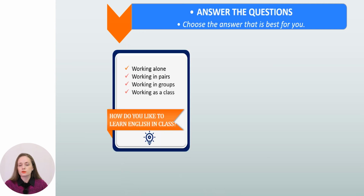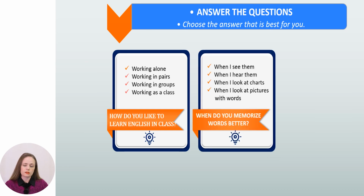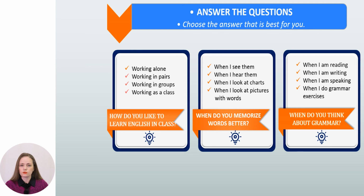So now I would like you to choose one of the answers from the screen. How do you like to learn English in class? Working alone, working in pairs, working in groups, or working as a class? When do you memorize words better? When you see them, when you hear them, when you look at charts, or when you look at pictures with words? And the last question that I want you to reflect upon is, when do you think about grammar?